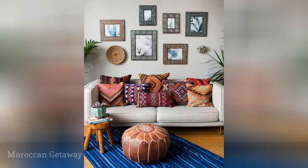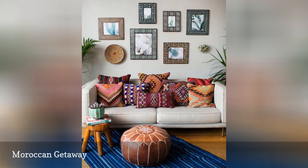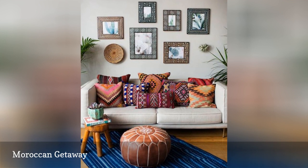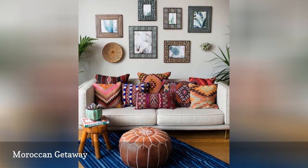If you can't plan a getaway from home, plan a getaway at home. Enjoy a Moroccan-inspired look inside the comfort of your home by incorporating bits of decor such as poufs, lanterns, and patterned throw pillows.